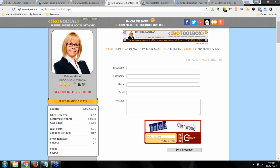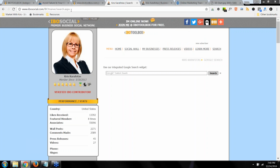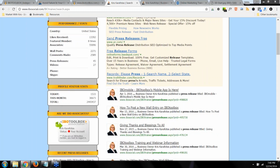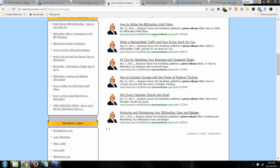And then finally, we have the search feature. Every member has their own branded search engine. You can give out your link, or as your visitors and other members show up here, they can enter anything in the box and click on search, and it will render all of your results. So we've got the Google related ads, and then I entered in press releases. Here's all of the press releases that I have. There's a couple pages there.